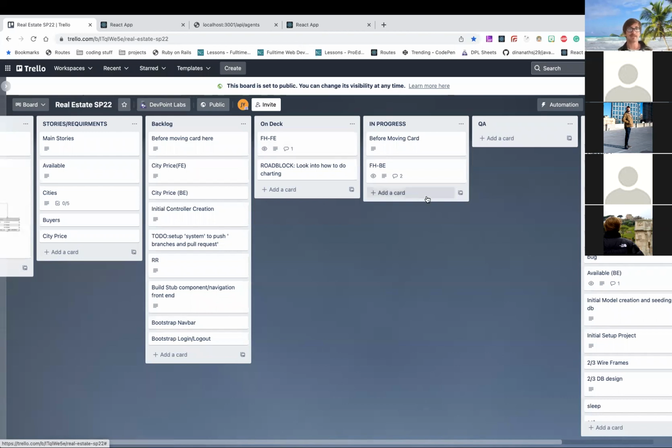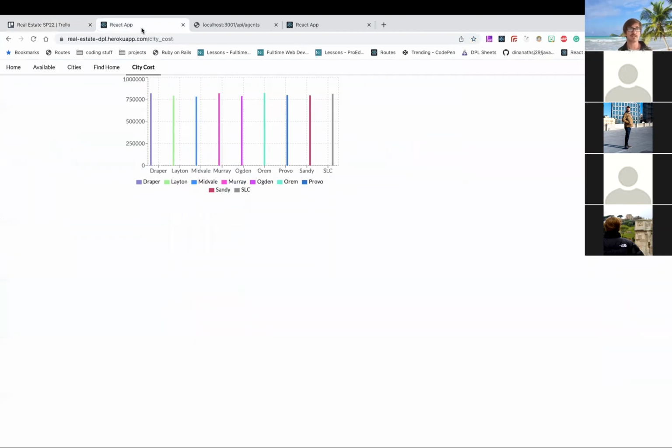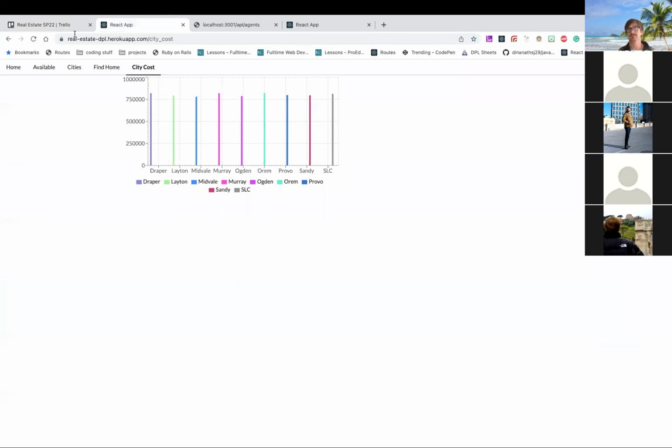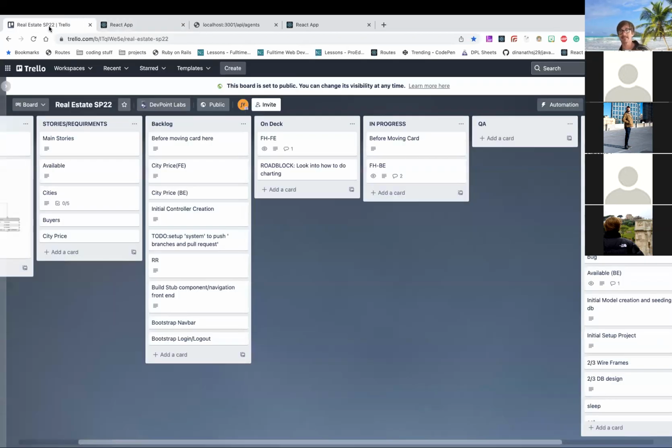And then after this is done, I want to start working on the charting, the city cost feature. But a roadblock I have with that is I don't know how to do charting. So if anyone here knows how to do charting or you have suggestions, let's talk about that. I'm seeing this as a roadblock. So once I get done with these two things, I'm going to start looking into how to do charting before I even start to do this. And then that's my plan for the day.